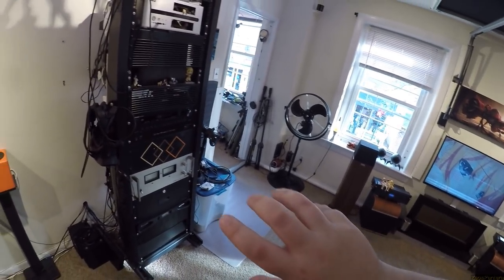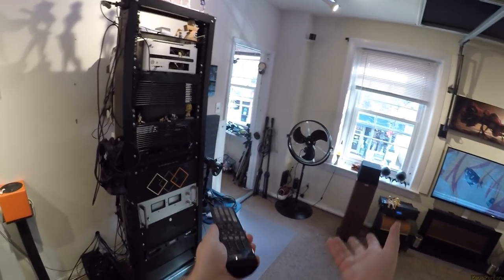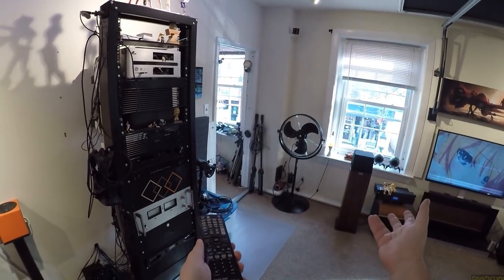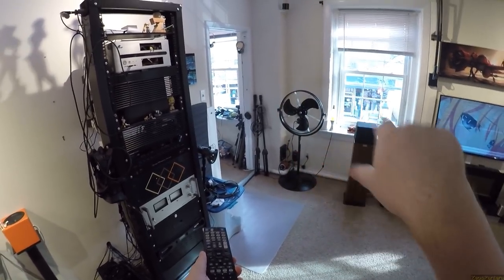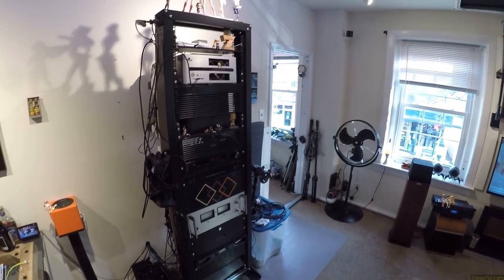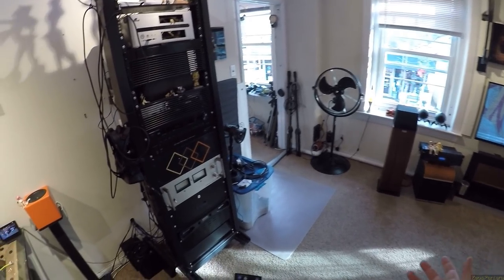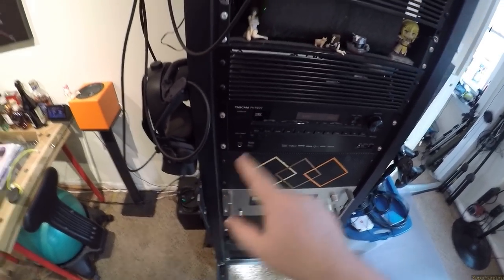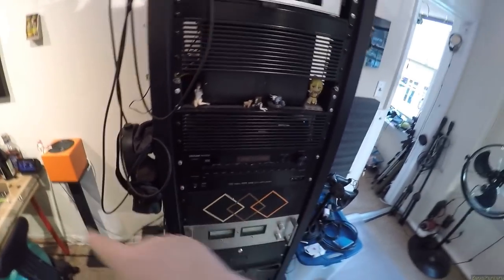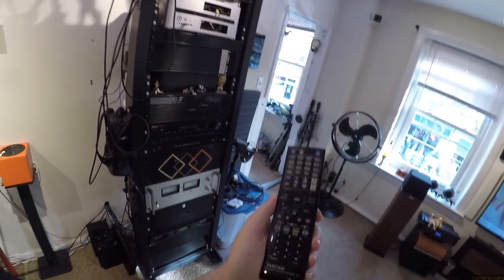Now there's other offshoots like Toyota and Lexus are the same company. You go buy a Lexus, you're buying a Toyota with an L on it instead of whatever the symbol is for Toyota. So Integra is made by Onkyo. And in fact, this Tascam is an Integra 30.4 that Onkyo made, which is why this remote, if you look up Onkyo remote, this one shows up.